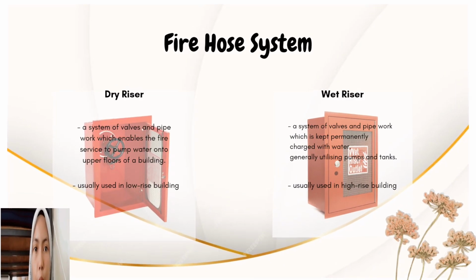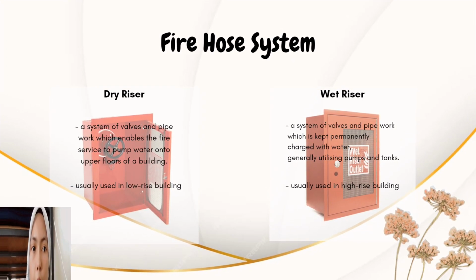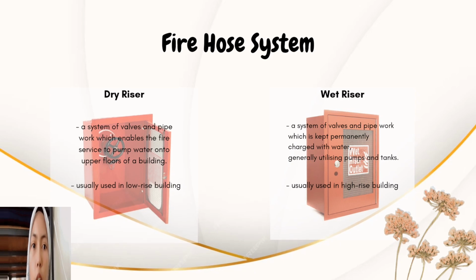Fire hose system. The hose system is a firefighting appliance consisting essentially of cabinet, hose support, manual stop valve, lay flat hose with couplings and shut-off nozzle. Dry riser. What is a dry riser? A dry riser is a system of pipework and valve that runs up through a building. The system allows firefighters to easily access water from each individual floor of the building. The function of a dry riser is to help firefighters easily access water on all floors and compartments during firefighting emergencies.